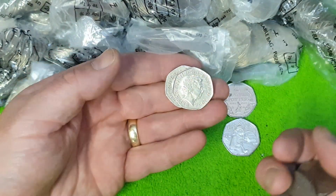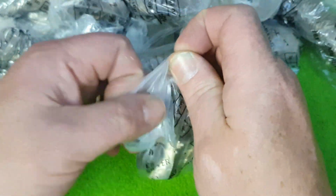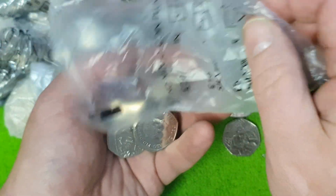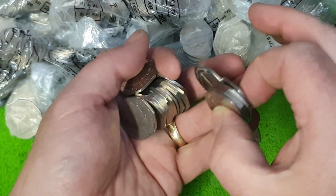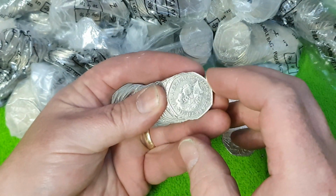There we go. So that's the first bag done and dusted. Two finds, and two not bad finds as well. Two ones that are on the tricky side to get. Not impossible, but on the tricky side. Now, usually I fast forward, but I think I'm just going to carry on waffling on and jabbering and going through it quite quickly, because I can see what I'm doing.